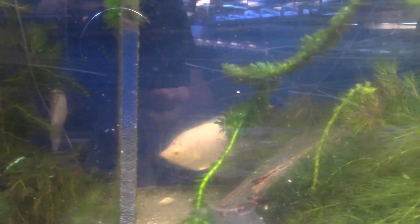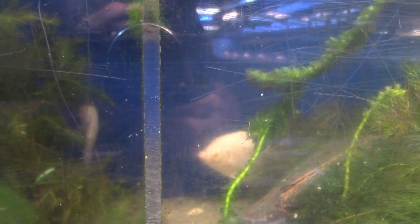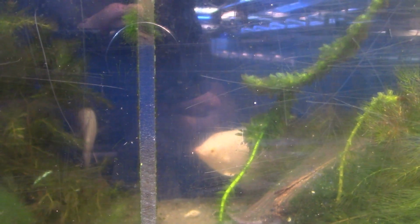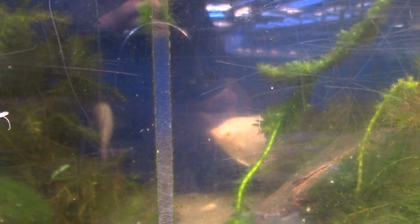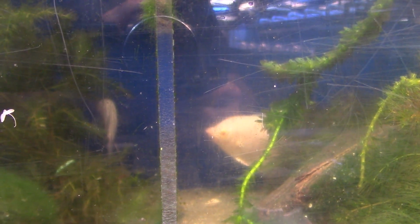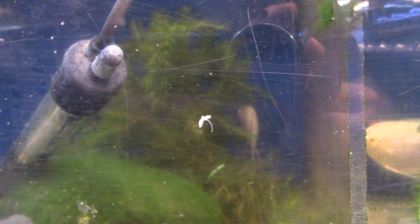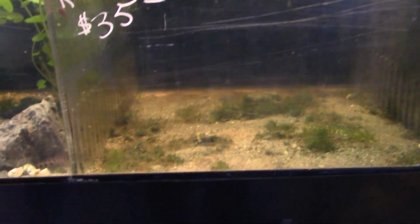And up above here are a couple of true giant gouramis, albino giant gouramis. These are wonderful fish. They get about 2 foot long. They're kind of being shy right now, but they're just a spectacular fish. There's another one hiding back there with his back to us. Another red-tailed cat in there. I think we saw them all.